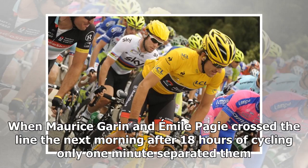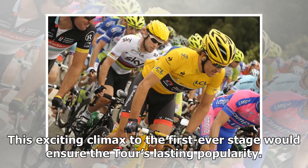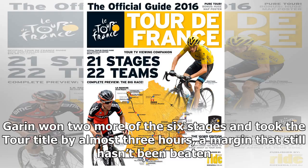When Maurice Garin and Émile Pagie crossed the line the next morning after 18 hours of cycling, only 1 minute separated them. This exciting climax to the first ever stage would ensure the Tour's lasting popularity. Garin won 2 more of the 6 stages and took the Tour title by almost 3 hours, a margin that still hasn't been beaten.